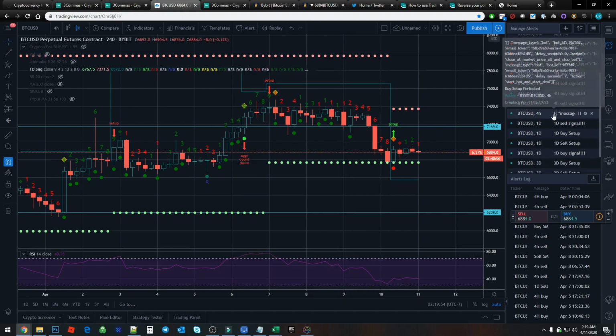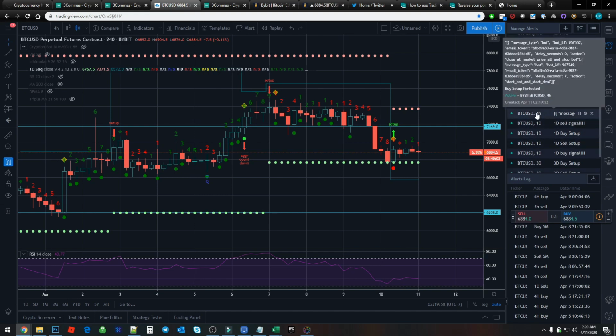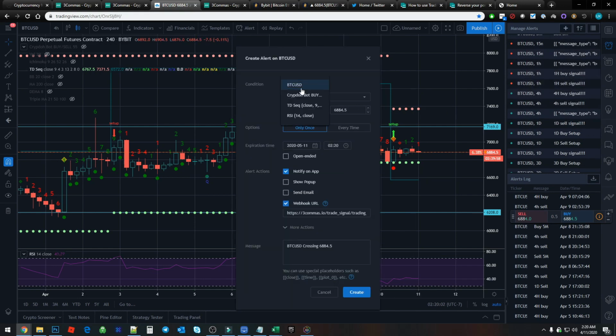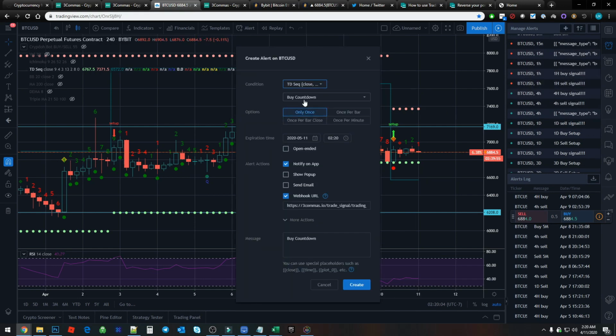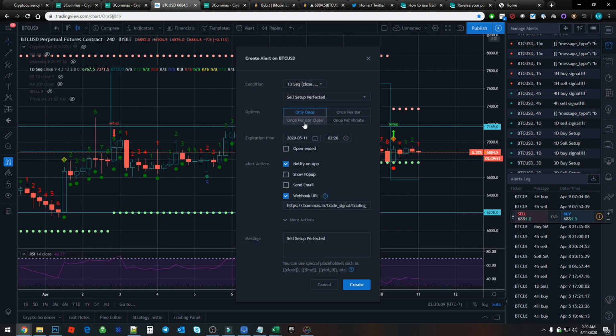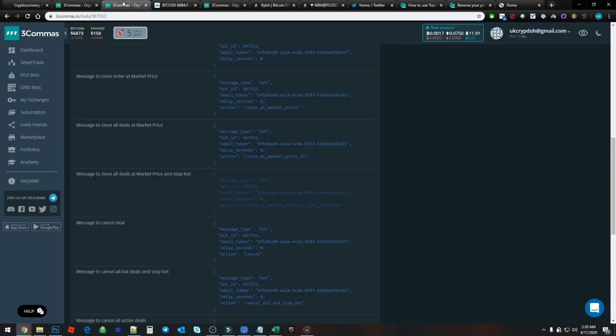Okay, now that that's created, I think it's this one right here. Now we're going to create a short, similar. We're going to do the same thing, but instead of the buy setup perfected, we're going to do the sell setup perfected. Again, the bar close, make sure the webhook URL is in there. And now we have to come over here and do the same thing we did, but for the short.